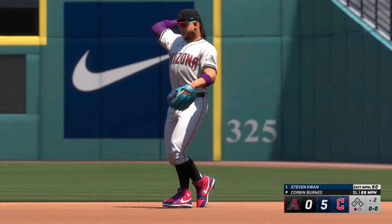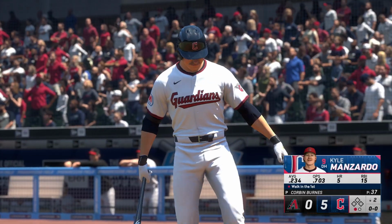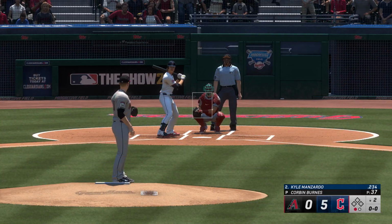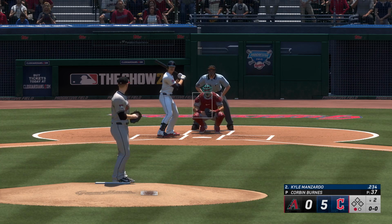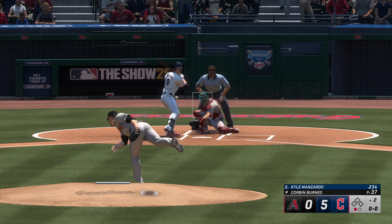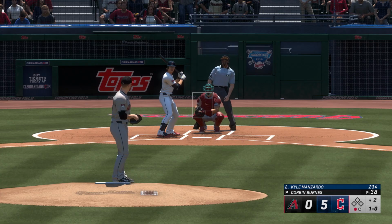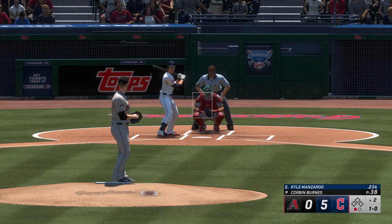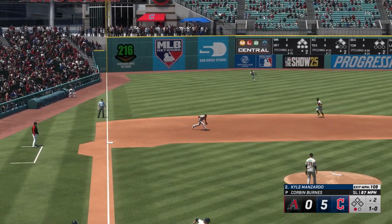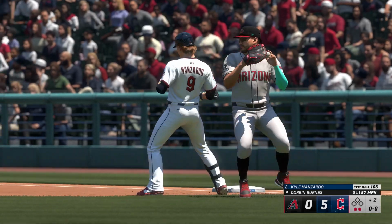A well-thrown slider like that one can be tough to get in the air. Good downward break on that one. So now here's the DH, Kyle Manzardo. He reached out a walk his first time. That's down and in. 1-0. Hard hit to third. Already two out here in the home half of inning number 2.